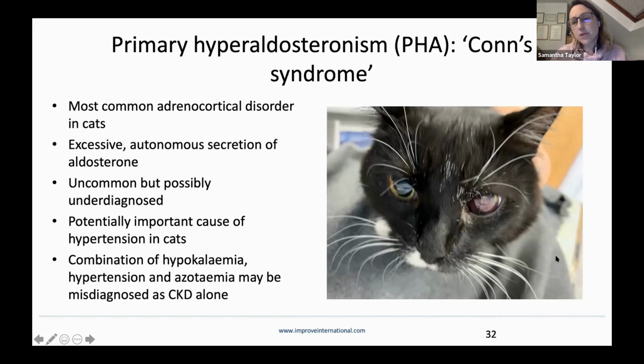And here's a cat that we saw at the clinic, called Daisy, who developed acute blindness due to hypertension. You can see the hyphema in this eye, and bilaterally dilated non-responsive pupils. A combination of hypokalemia, hypertension, and azotemia is very easy to put down as chronic kidney disease. Quite absolutely fair to say that. But does that mean that a few of those cats could actually have Conn's syndrome?